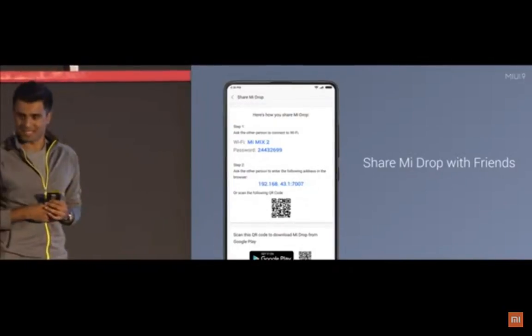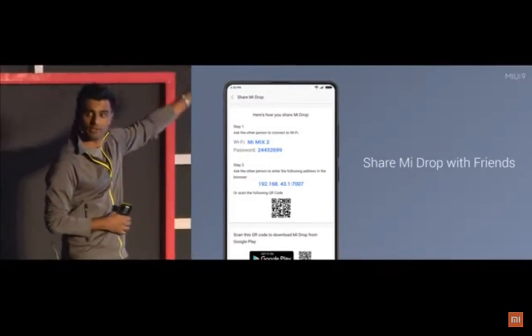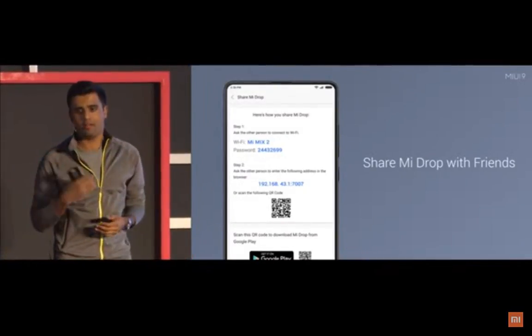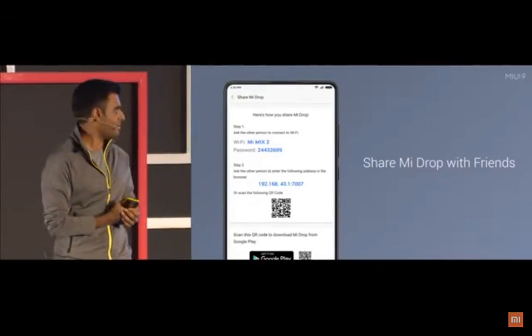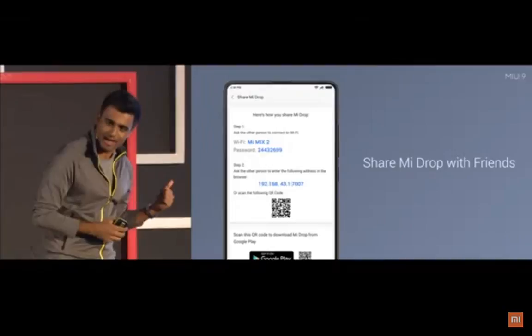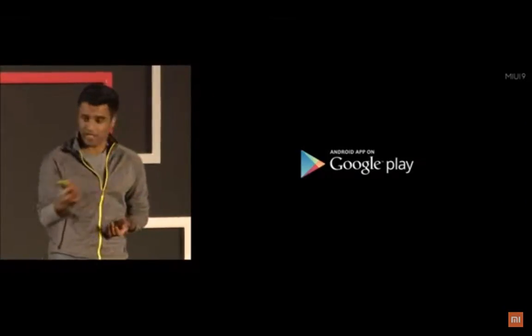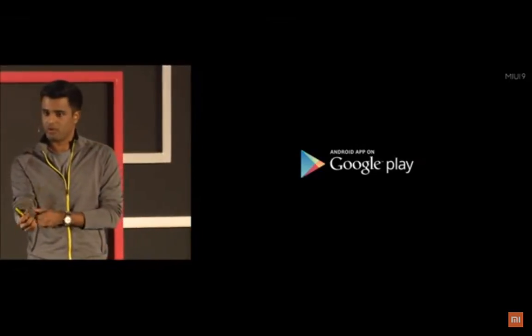Either they can scan the QR code and download it from Play, but if you don't have the internet, they can just follow these steps and get the app directly from your phone and install it that way. Actually, this is pretty cool. It turns your phone into a local web server and then hosts the app so you can share it easily. So like I mentioned, Mi Drop is now available on Google Play.